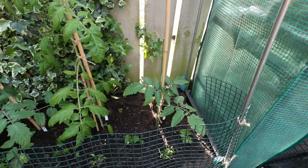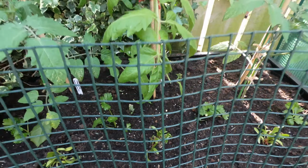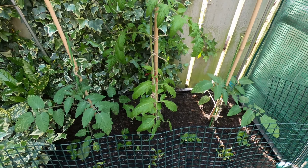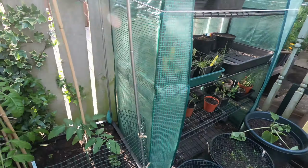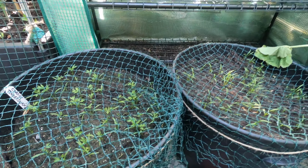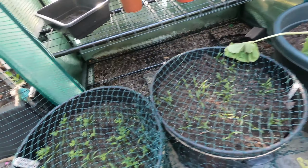There's some space at the front of the bed, so I have put in some more celeriac and beetroot. I don't know whether they'll survive in there when the tomato plants get bigger, but I've got lots of spare seedlings, so I thought I'd just try. So I've popped them in there. My carrots, 2 varieties of carrots, Tender Snacks and Nantes 2, I think. They're fine.